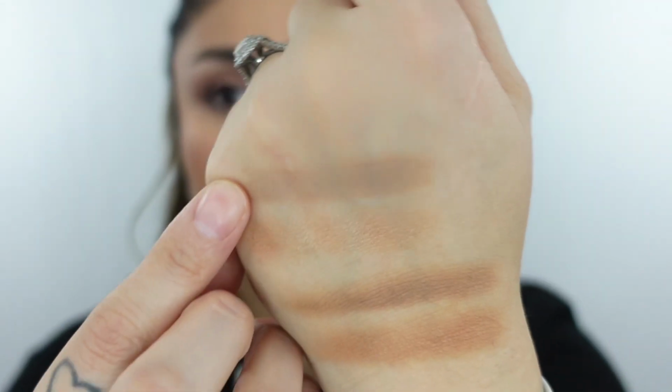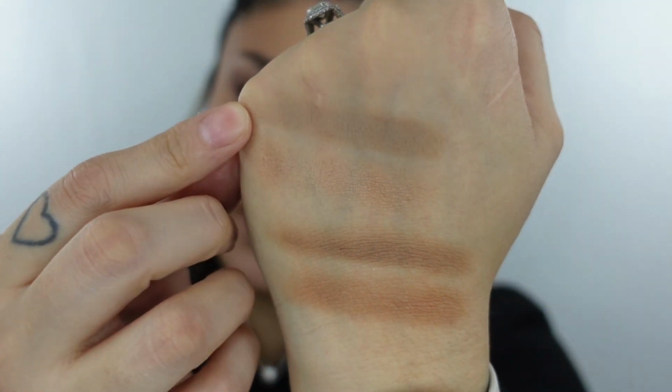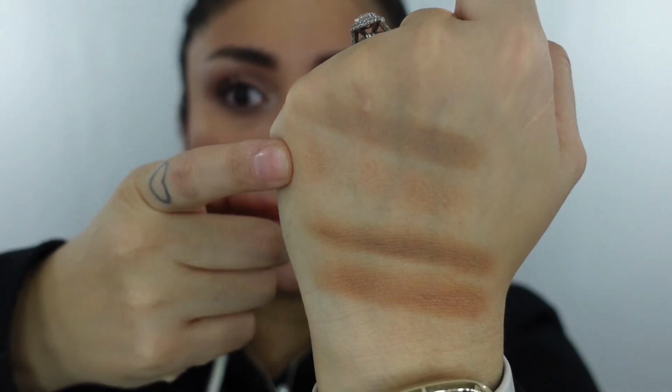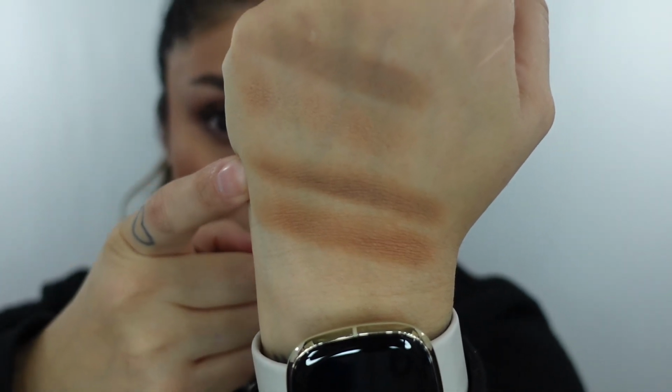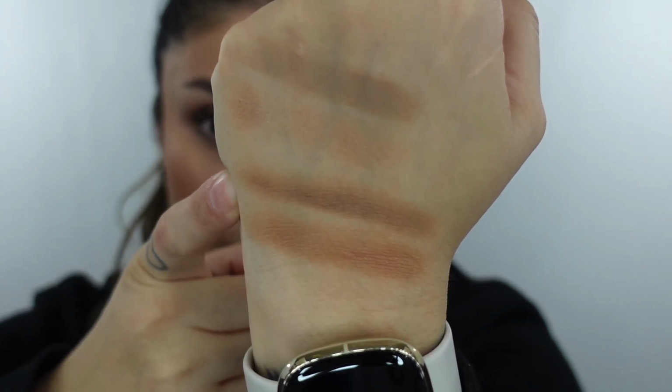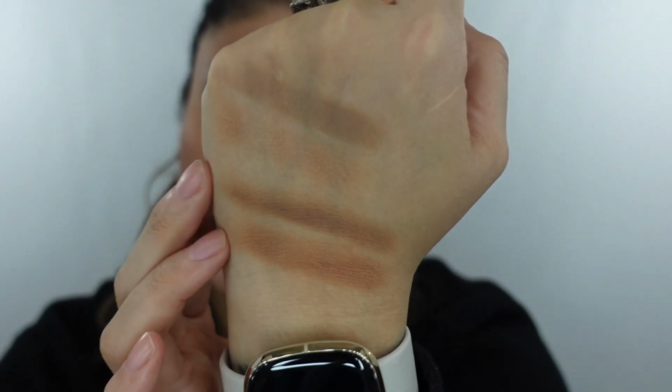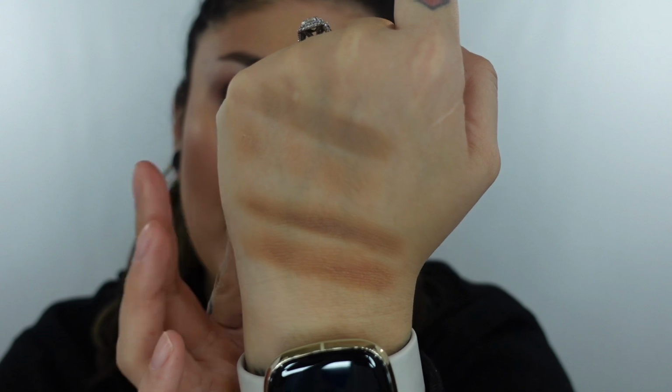I am going to show you a swatch of the shades on both. This here is the Wayne Goss. So this is the contour, this is the bronzer, this is the contour for the Patrick Ta, and this is the bronzer. So I definitely feel like the Patrick Ta one is pulling a little bit more orange, which for me personally, I don't really like.